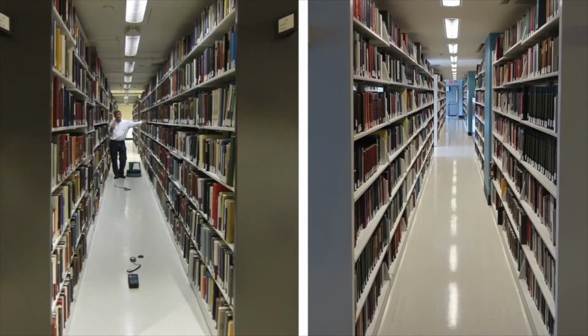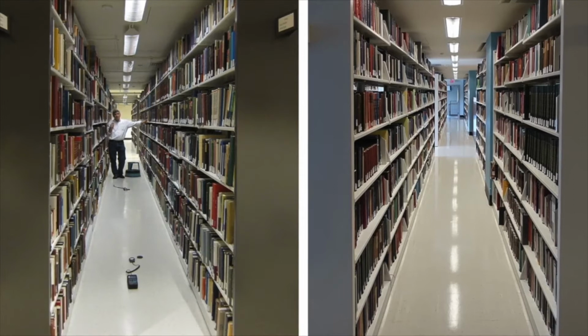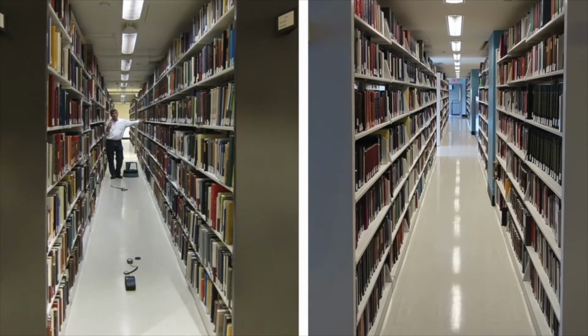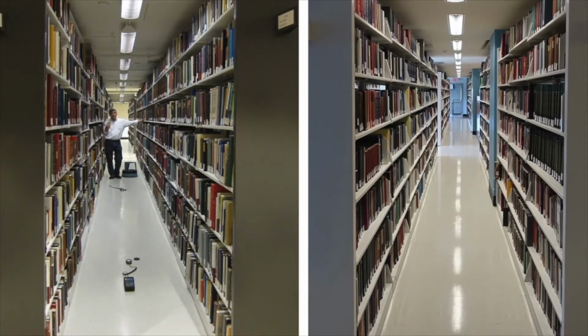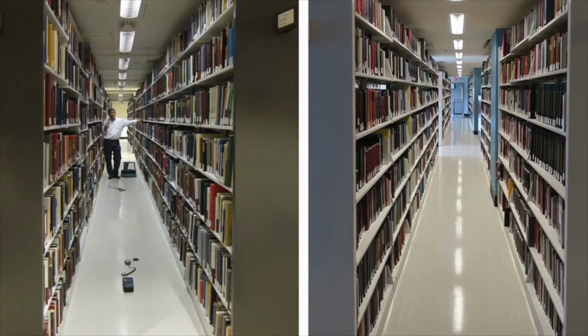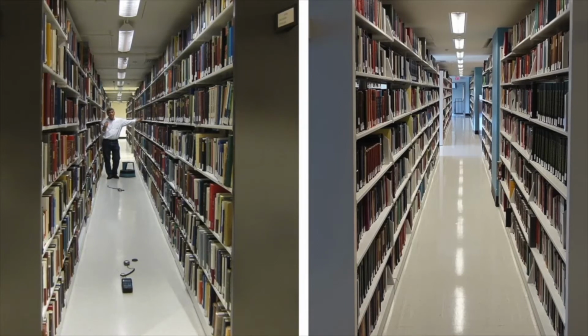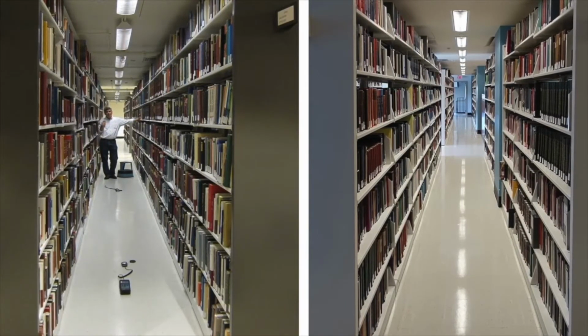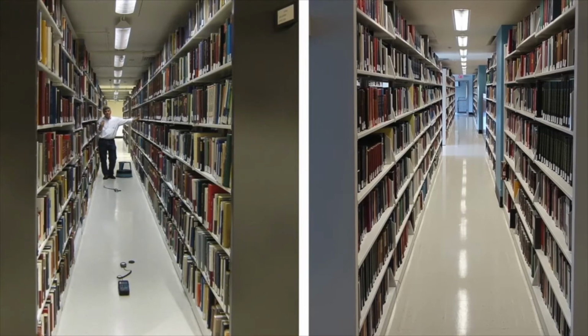So that also required very fastidious mocking up on site to get the exact right location where those occupancy sensors needed to be. So we have two of them per aisle where people can come in from both ends of the aisle. And again, all with the purpose of saving energy. It was paramount to the university.